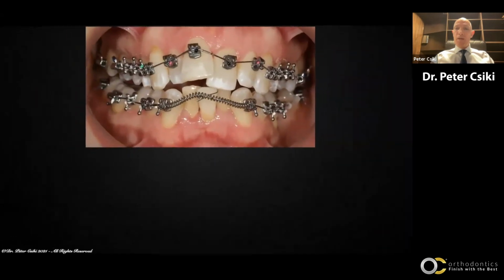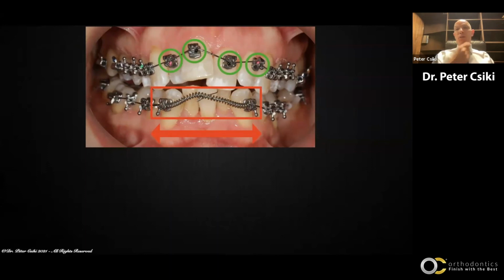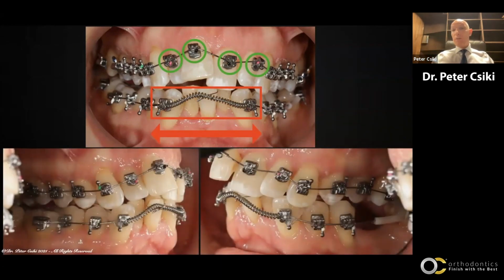And coil springs again, low torque brackets because of the protrusion, open coil springs to create the space. Sometimes, or not just sometimes, many times, if we have crowding, we just put them between the lower canines. Then it could be not 3 times 1.5 bracket width, but let's say 2-3 brackets width, because of the perio situation. We had to be careful.